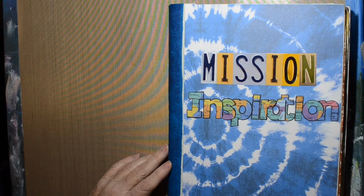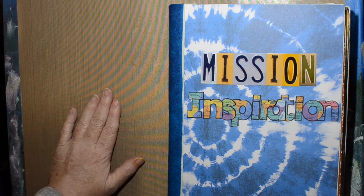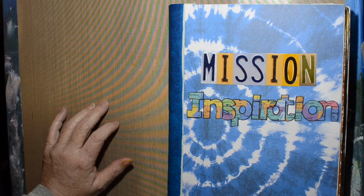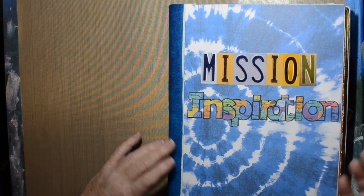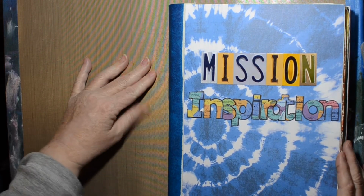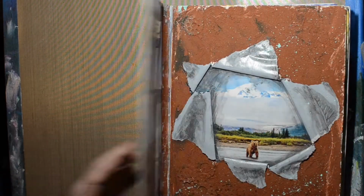The last one I put in there is February 2020. And the very first one was July of 2018. So that's how long I've been using this journal. I've missed a few months. I haven't done every single month. I kind of slacked off after the first few years. But yeah, anyway, let's go in.